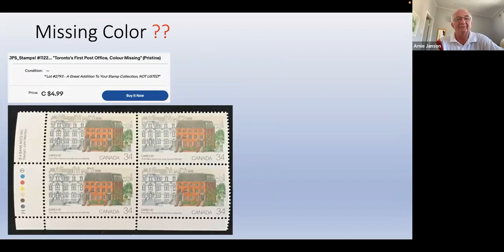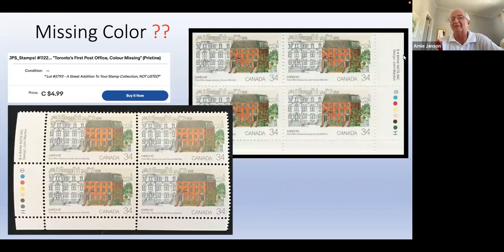Missing color. Well, this guy claims missing color. He's only selling it for $4.99. And when you compare it with another one that's got all the stoplights, the stoplights are the highlight of the story of this sale. If you are looking at stamps and they do have the stoplights, if they are missing a color, it should be apparent in the stoplights.